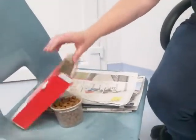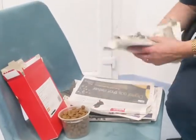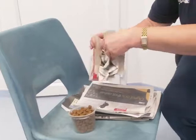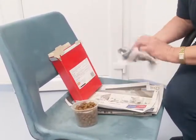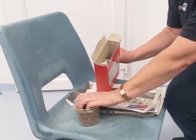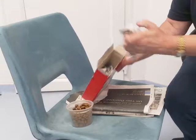Another form of enrichment we use quite a lot with the dogs is something called a destruction box, which is just an empty cardboard box, and we're going to fill it full of scrunched up newspaper, and we put the dog's dinner in it. So we just put a few bits in as we go along, and then the dogs will just rip up the paper, rip up the cardboard.